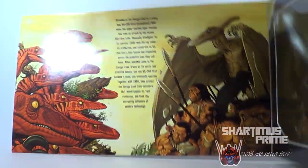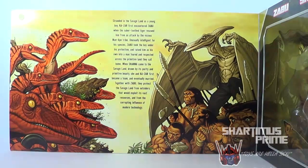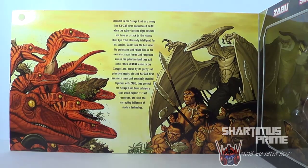And then you get this description right here in the back, which I'm not going to read. Actually, why not? Stranded in the Savage Land as a young boy, Kazar first encountered Zabu when the saber-toothed tiger rescued him from an attack by the vicious man-ape tribe. Unusually intelligent for the species, Zabu took the boy under his protection and raised him as his own into a man feared and respected across the primitive land they call home.